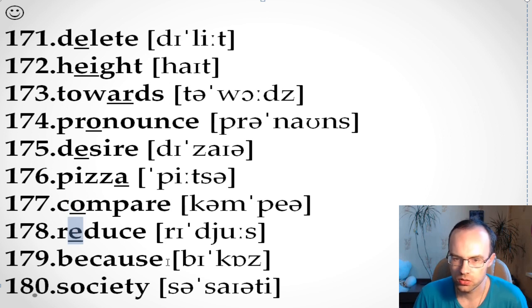It isn't "because" the wrong way, it's "because". It isn't "society" with the wrong stress, it's "society". Okay, so you see: delete, height, towards, pronounce, desire, pizza, compare, reduce, because, society.